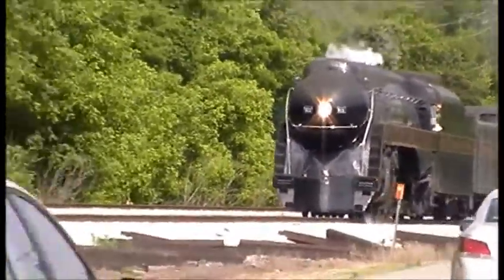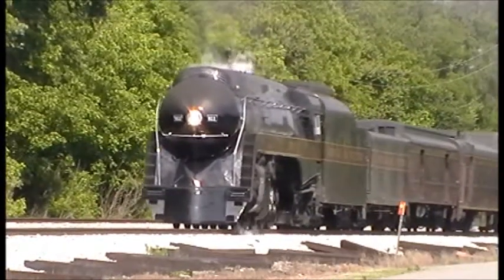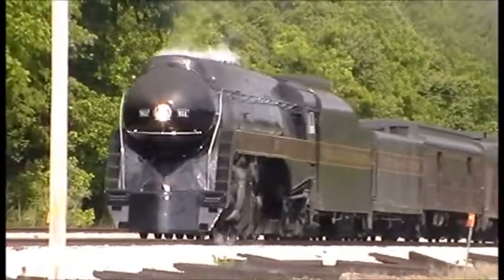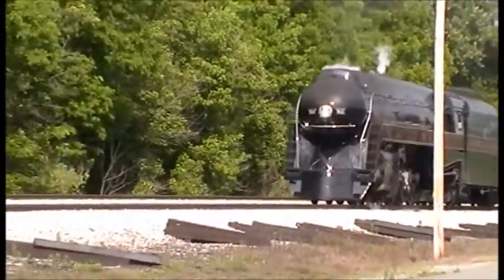611 was ferried from Roanoke to Lynchburg prior to the Manassas trips to pick up additional coaches at Kemper Street Station. The Manassas trips were the last trips of the 2016 excursion season.